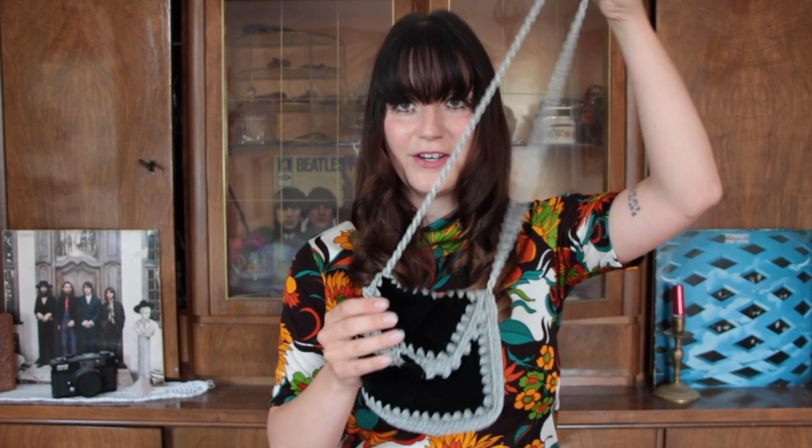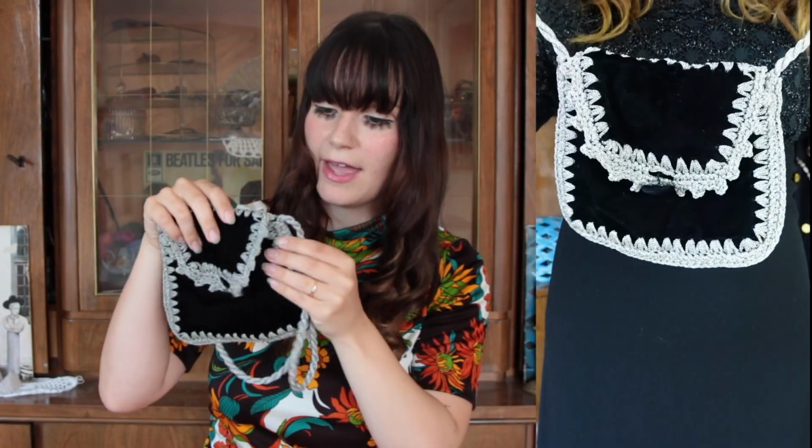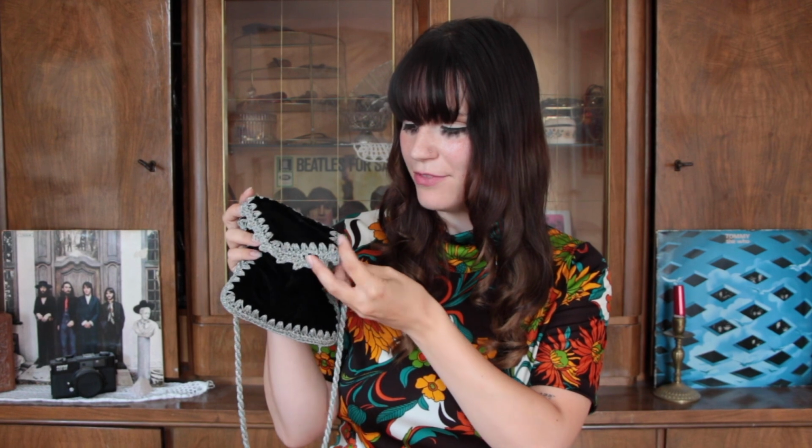And then I also went with this little bag. I love this one and I love how it ties in the black with the silver. It is made from this very nice velvet fabric and I love how it has something very different because crocheting around the edges was really popular in the 60s.